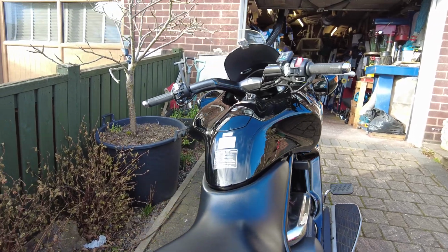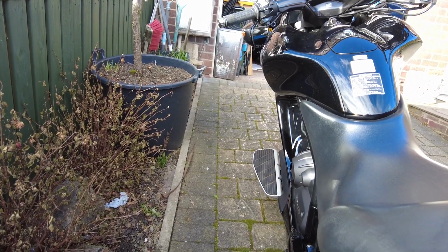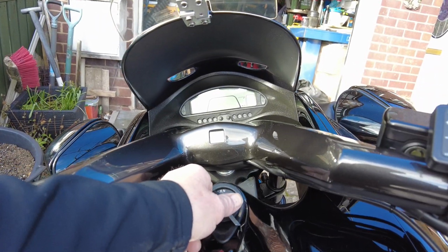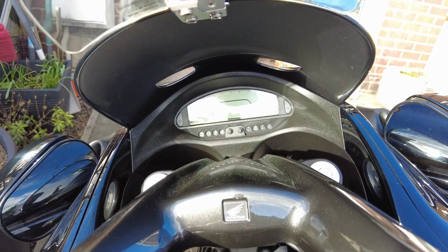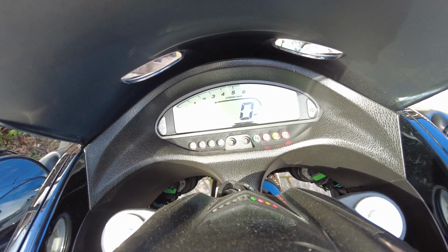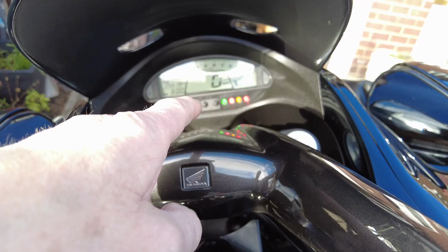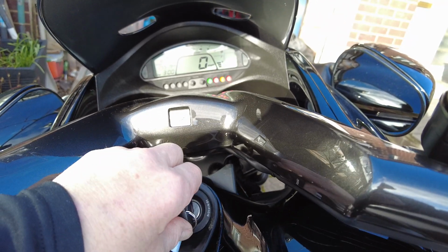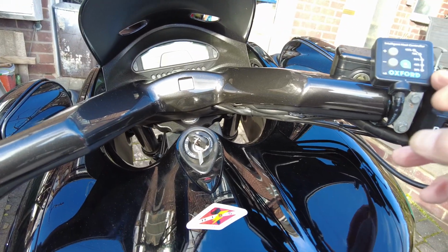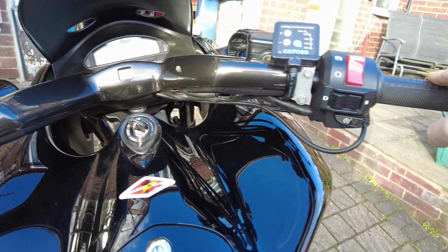I'll just go to this side for you. You can see around that side. It's a footboard, but no controls there, obviously. Now I'll just switch on, and you can see what happens when you switch on. You have a neutral light, and I'll just switch that off. This is just your Oxford heated grips, so I don't really use that. I don't go out in cold weather.